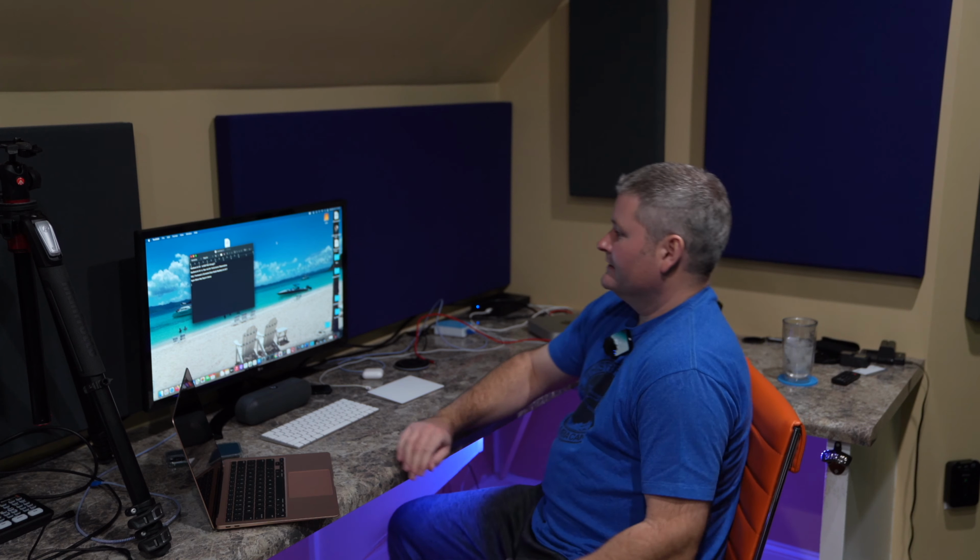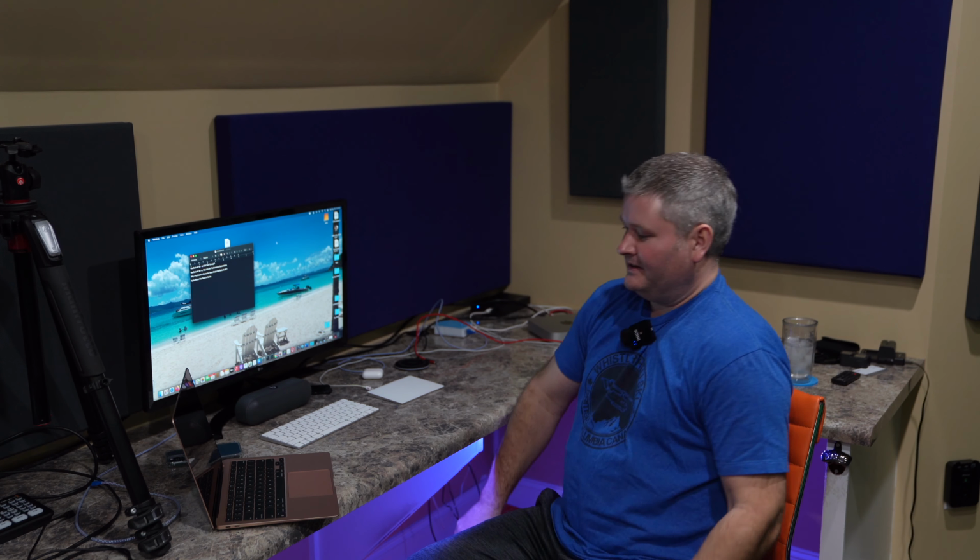Again, if you're on a budget and you're not going to be doing any heavy lifting, you're not going to be editing 4K video or anything like that, I would go as far as to say, get the MacBook Air, just get the bare bones base configuration. Just the 256 gigs of SSD and 8 gigs of memory.